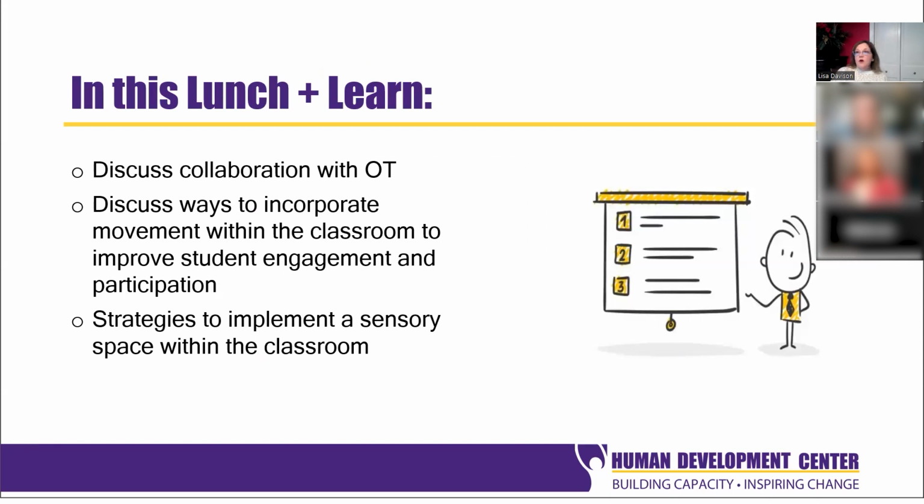So today we're just going to talk about OT and collaboration with OT in the educational setting. We're also going to talk about some ways to incorporate movement within your classroom to improve student engagement and participation, and then some strategies to implement a sensory space within the classroom.